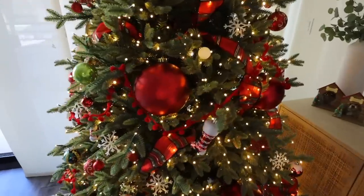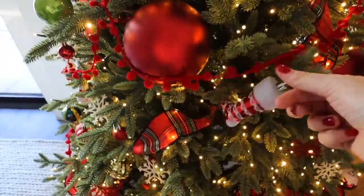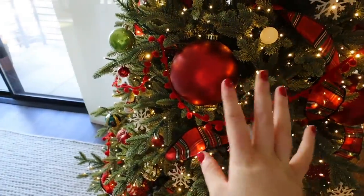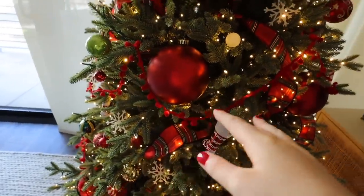I always feel like this step is what really brings it together in my eyes. So I want to show you guys some tips on how I did this because I think it looks really nice. Okay, maybe not so nice. It's just hard because it gets stuck. But this string is also from Home Goods. I don't know if they sell it anymore. Check out Home Goods, Target, Walmart, Amazon for these strings and ribbons.